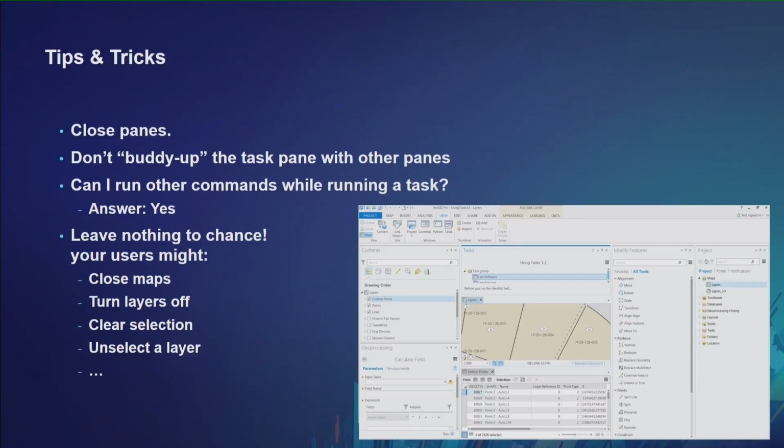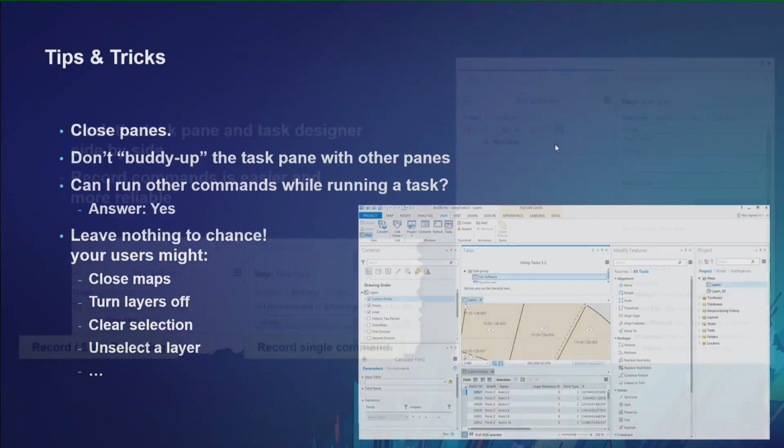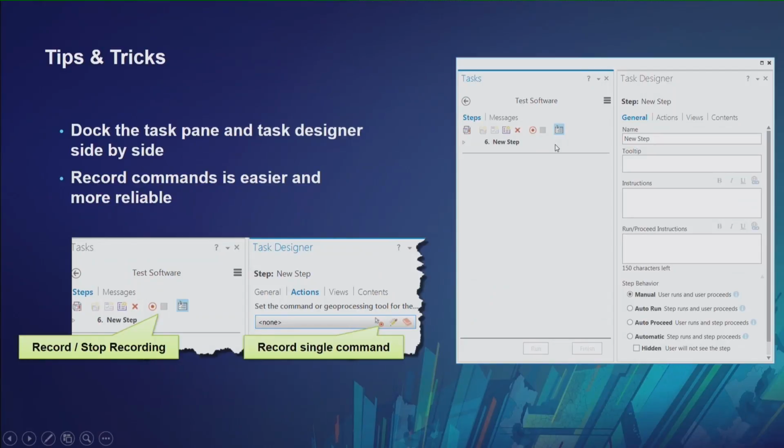Leave nothing to chance. If you do selection stuff and it's really important, make sure you save that selection and call that selection later. Assume that the user will do everything they can to ruin your task. Close the maps, close the layers, change selection. So to some degree, right? So leave nothing to chance.